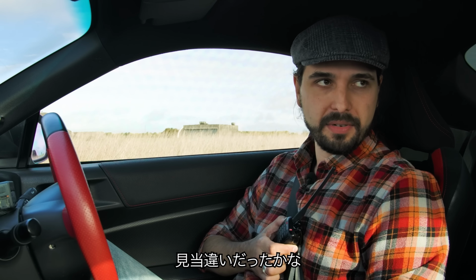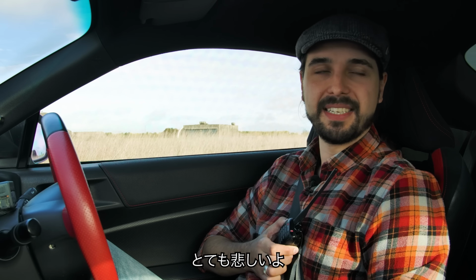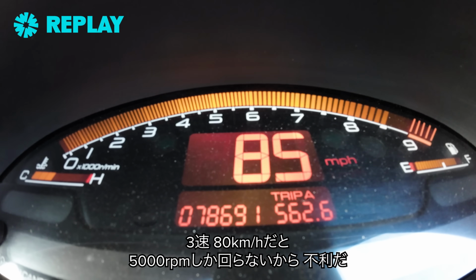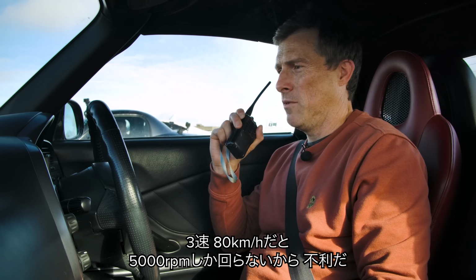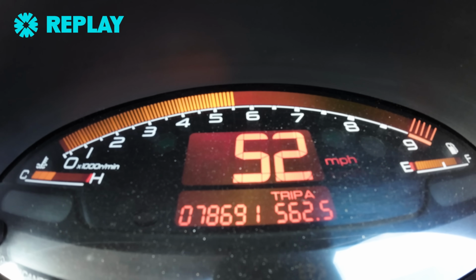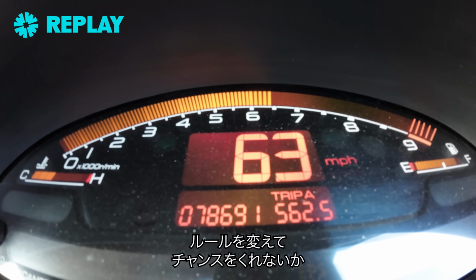Sorry, that's bollocks, what am I talking about? Yeah, he beat me. I'm really disappointed. I'm very sad. But this car's heavier, maybe that's it. Okay, listen, this is not fair because I've got 9,000 RPM, which means I'm not even halfway through my rev range when I put my foot down at 50. I want to change the rules to give this car a chance, okay?